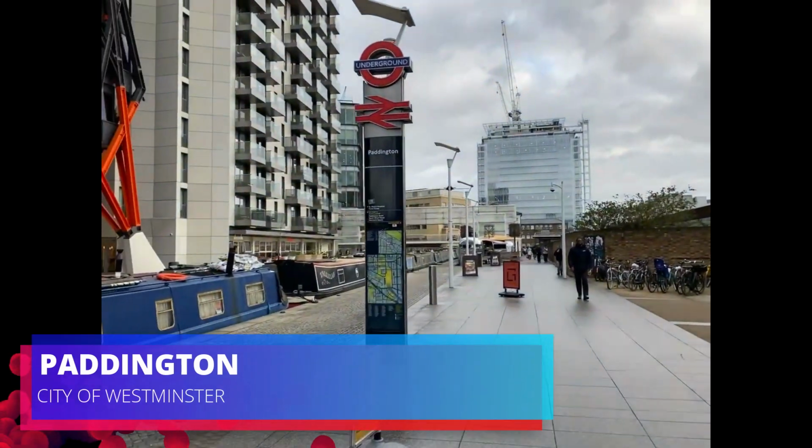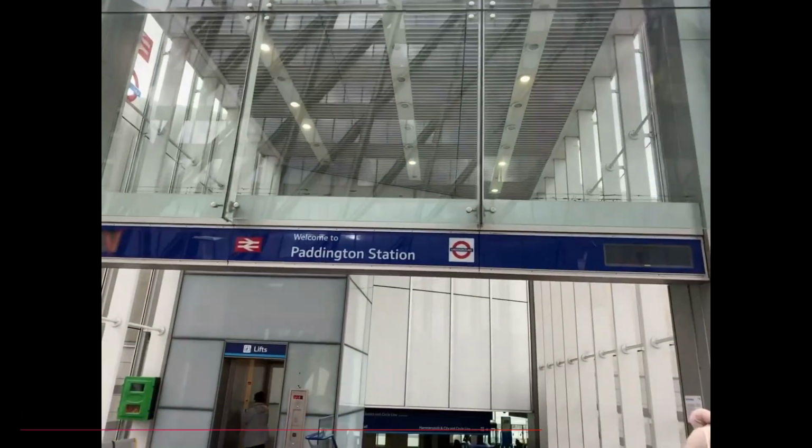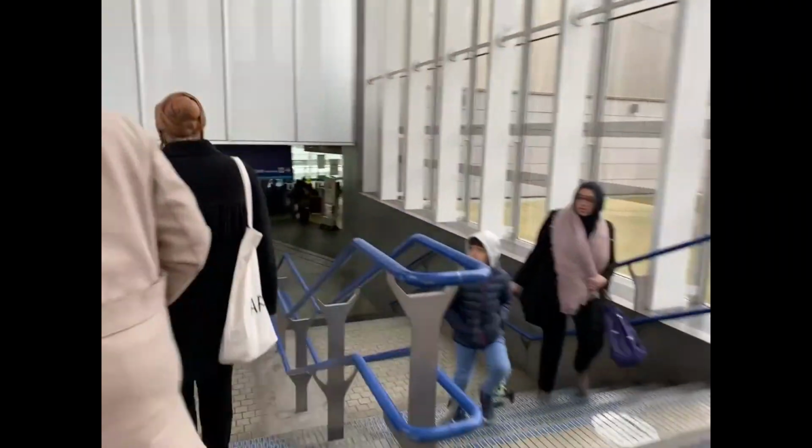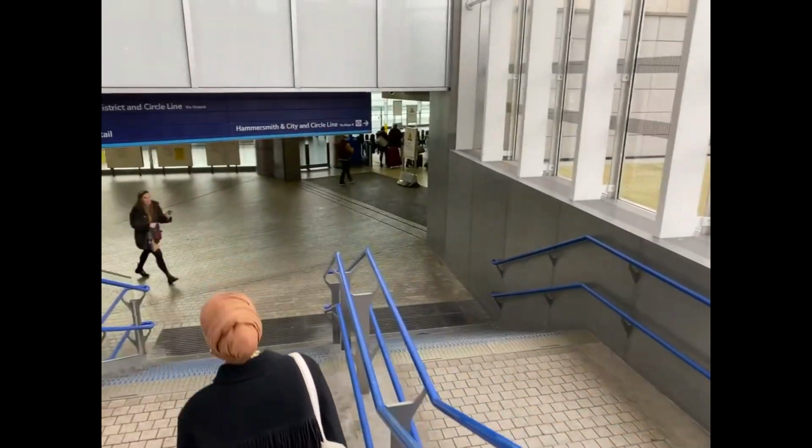Today, I'm at Paddington Station, where I'm looking to solve the long-running dispute of which rail operator is best to travel with to Heathrow Airport, Heathrow Express or TfL Rail. So, without further ado, let's head to the platform and see what we're in for.